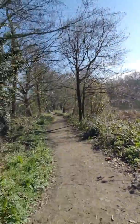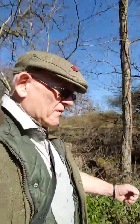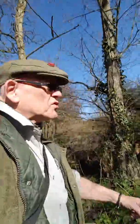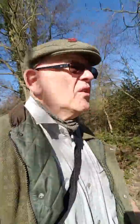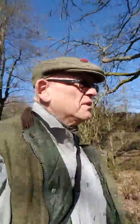Now we're coming down this path here, and we've got a couple of nice trees that I highlight on my walks. We've got a beech and we've got a birch, which I use to start my tree talk part with, apart from the salix behind me. But a bit more about the willow on another video. For today's plant is going to be, as I said, the alder.